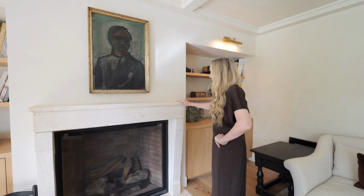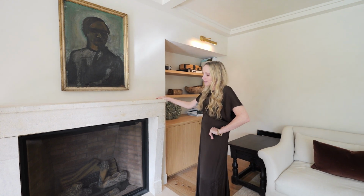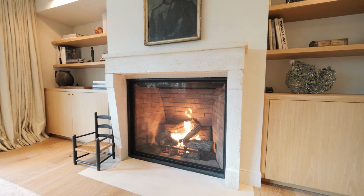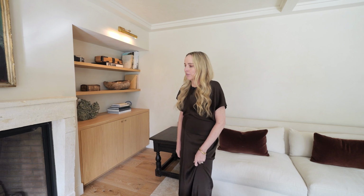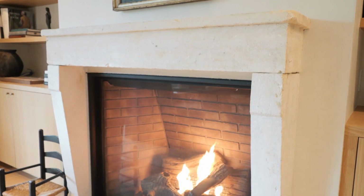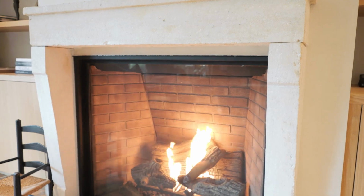This is a vintage reclaimed limestone fireplace mantle, which was collected from an estate in the south of France. Yeah, we use the fireplaces throughout the house quite frequently. In fact, last night they were on all night, all three fireplaces. It's just a really great mood, and it's warm and cozy and inviting, actually draws you into the room.